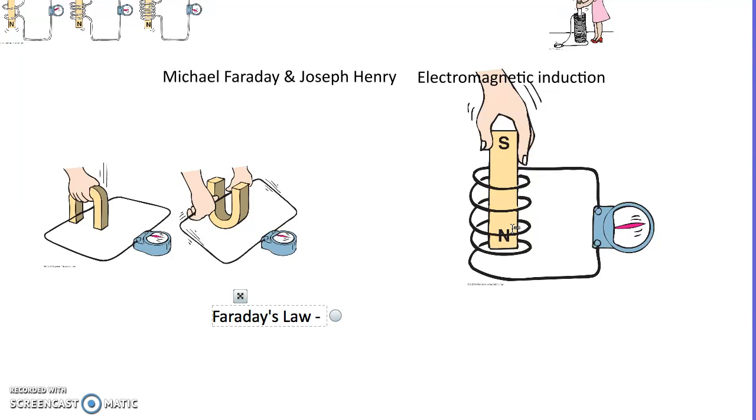Even on your credit cards and debit cards, any cards that are swiped without a chip, there are little magnetic fields in there on the strip, and so as it goes through coils in the reader, it can read the different magnetic fields and get your information off of it and know how to charge it and so forth. So electromagnetic induction occurs in many, many ways, but probably the biggest way is power plants. All of our electricity ultimately comes from a power plant.